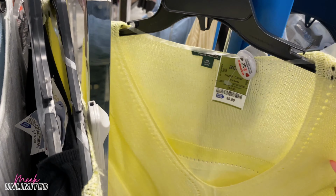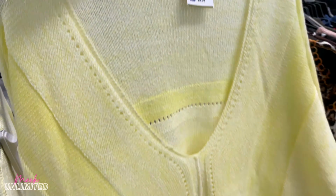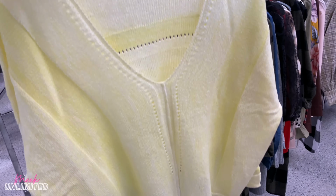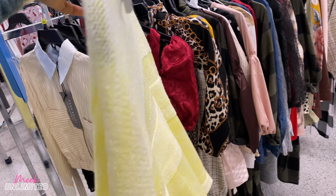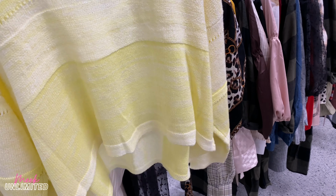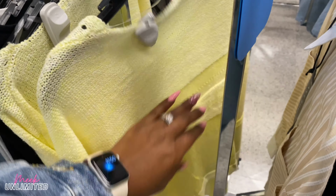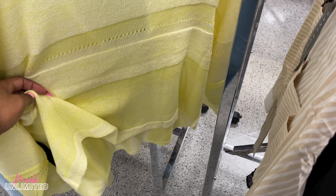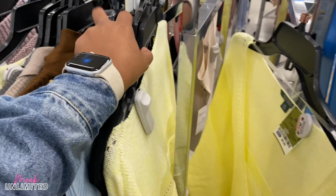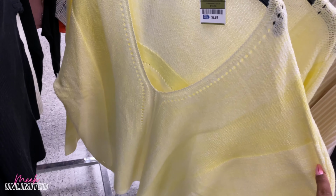I know there's some Wild Fable here from Target, and these are only $9.99. They have a long plunge in the front neckline. Wait, okay, wait a minute. Looks like the back is higher than the front, which is weird. But okay, maybe that's why it's here at Ross. Why is the back higher than the front? Okay, all right.